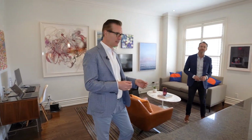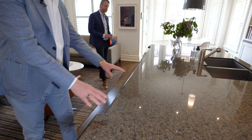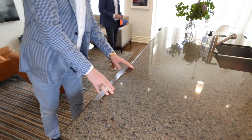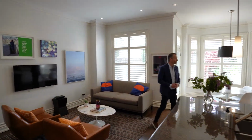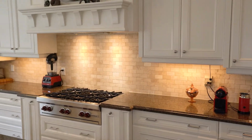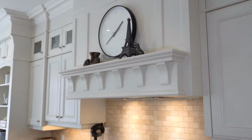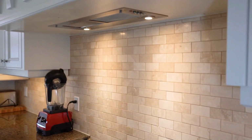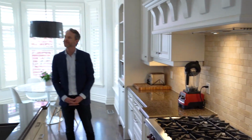And the granite here is antique brown. And we have, you'll see the same granite in the upstairs laundry room. And then we have a breakfast bar here. Classic raised panel cabinetry. Everything here is in really beautiful condition. Look at that beautiful marble subway tile backdrop. Again, the home was built in 2009. Excellent quality construction materials and very, very much timeless.